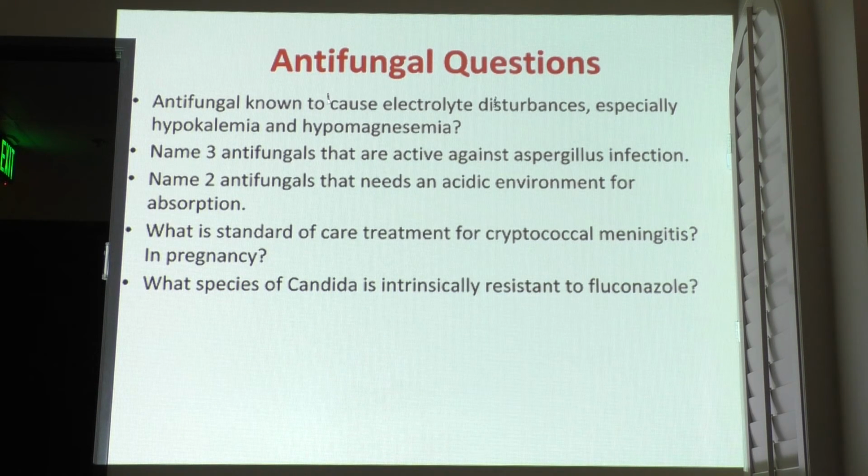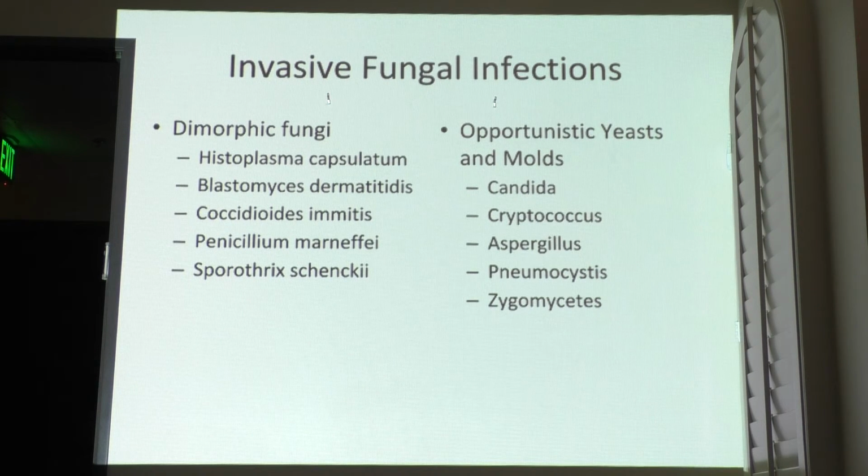Okay, these are antifungal questions. I'm going to leave them for your review, because I just want to be able to cover everything, because we still have a lot of slides.